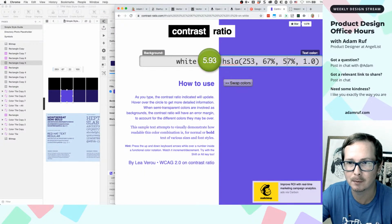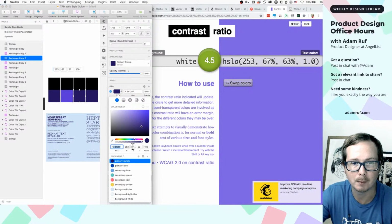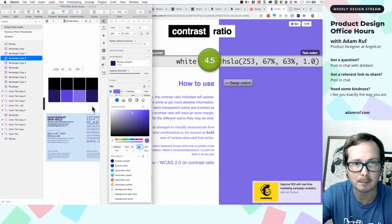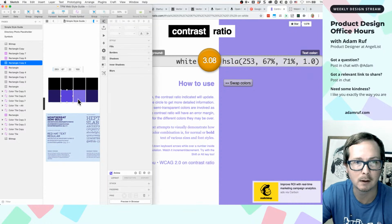I don't know that I'm a huge fan of these colors. Ooh, this is exactly 4.5, 63. So I'm probably going to be doing something a little different, but we'll see. And then 71.